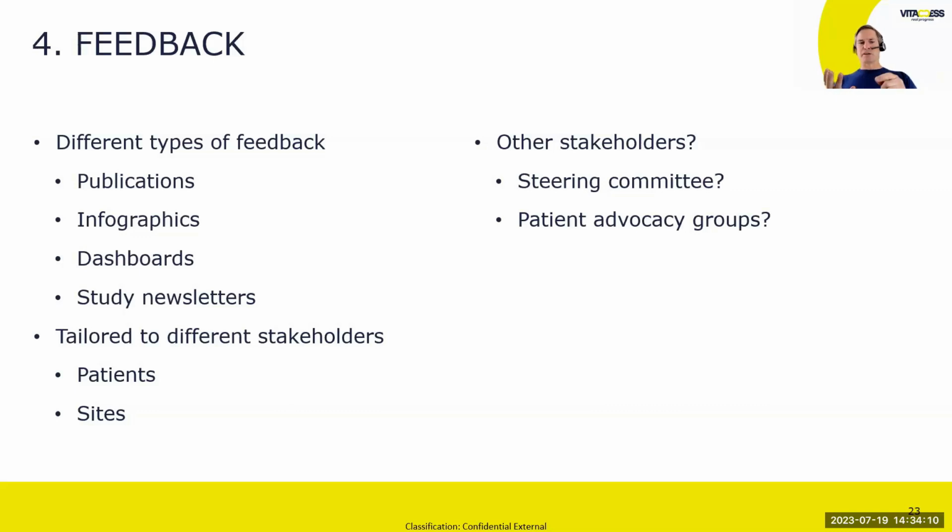Dashboards can be, as we'll talk about in a second, tailored to different audiences, different stakeholders. Things like study newsletters can be very valuable means of giving updates on the study. Some people still do like reading things like study newsletters.